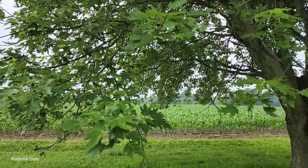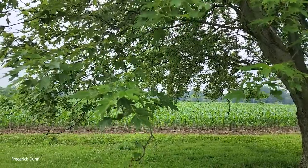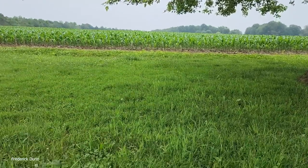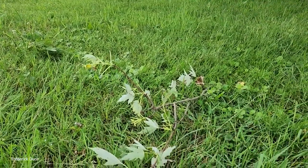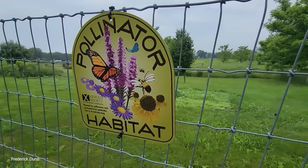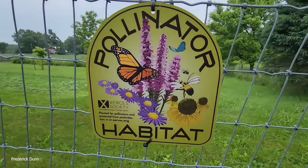Well, here they are the next day, July the 2nd. And this is the same maple tree, but look, the bees are gone. Some of the branches are on the ground. What happened to them? I clipped it. I cut the branch right there. I took them to my pollinator habitat.